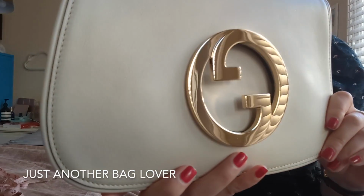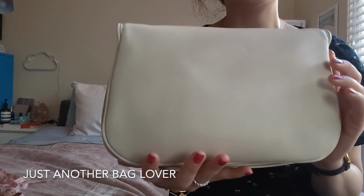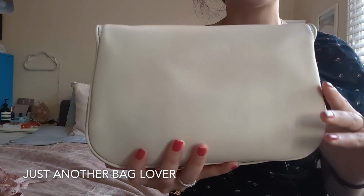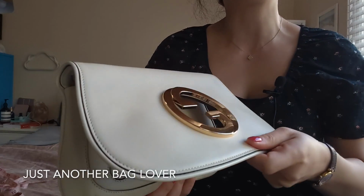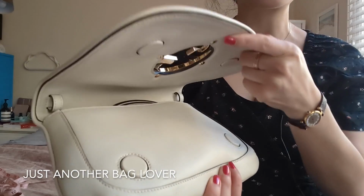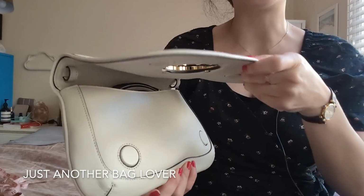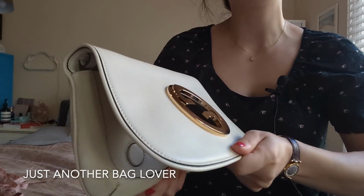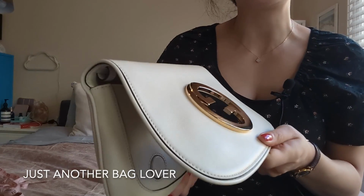And so here it is a little bit up close. And then here is the back. The back is plain. There are no pockets or anything like that. And you just open the bag like this. It has these very, very strong magnets. So I don't know if you guys can hear this. It's very loud, very strong. It definitely takes a little bit of oomph to open the bag. So that's great because it definitely keeps your items safe and secure.